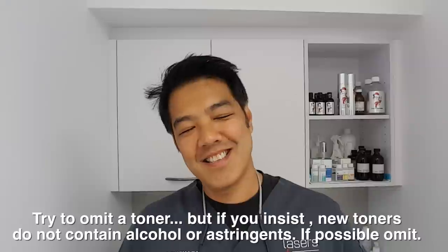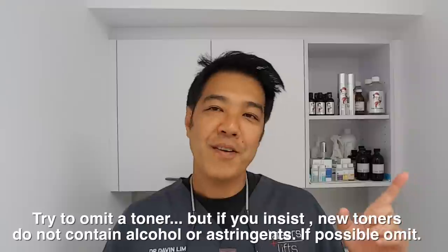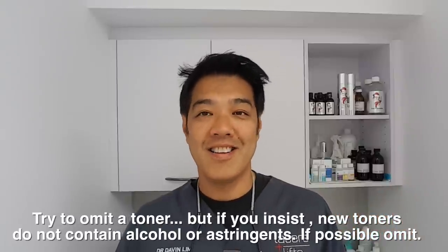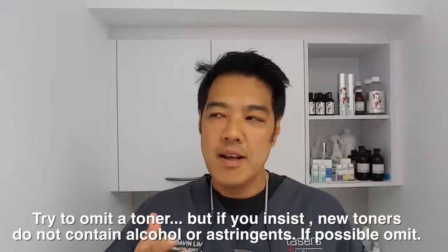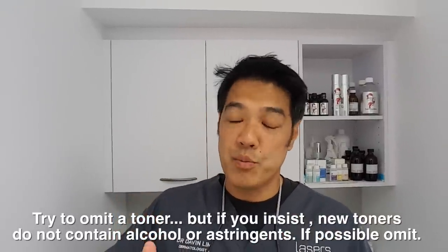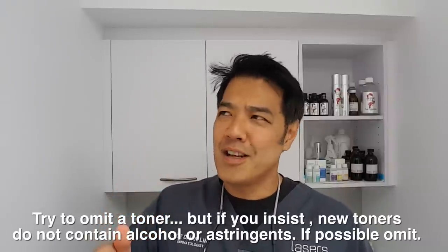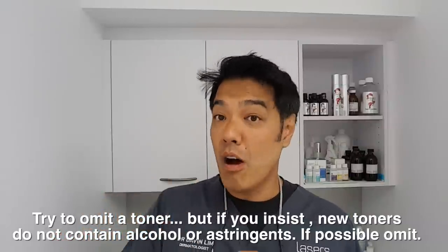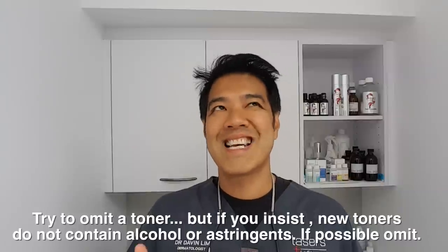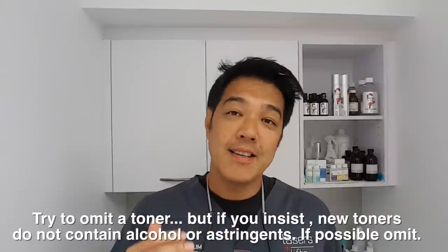Okay, tip number three, toners. Now, there's always going to be a controversy in regards to toners. In the old-fashioned days, toners used to contain alcohol and they're called astringents and they basically strip your skin. So basically, when you're trying to control oil, you're cleansing, you're stripping with the toner, you're reapplying with the moisturizer, and then you cleanse again, and then you strip, and you cleanse again. So that's not a good idea. So if you've got an old-fashioned toner, certainly cut that out, because you'll see that by protecting your skin with a moisturizer, it's actually better than a toner.